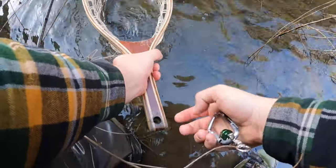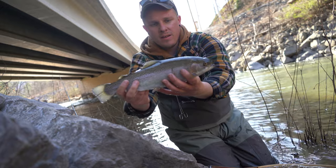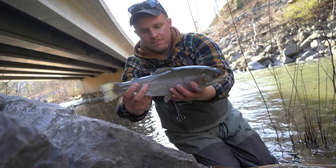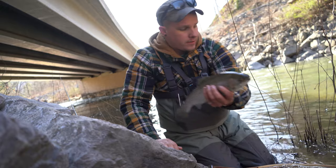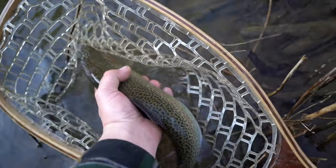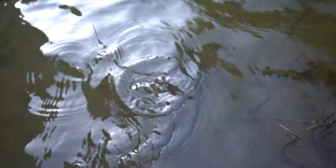He's not looking, you know, I think he's gonna be okay. Okay. Nice, thick rainbow. Two fish almost back to back out of this hole here, and that rainbow is a very, very nice fish. Alrighty, my guy. Thank you. That was a good fish, guys.